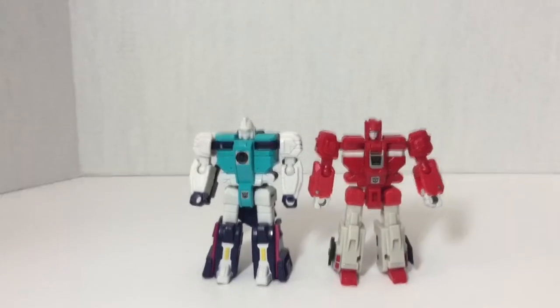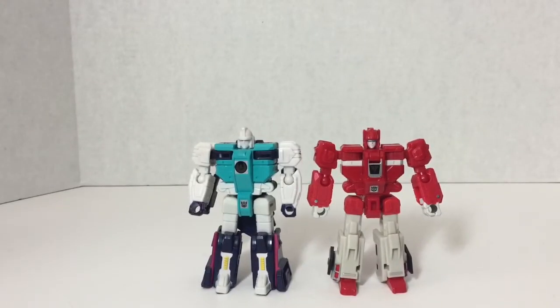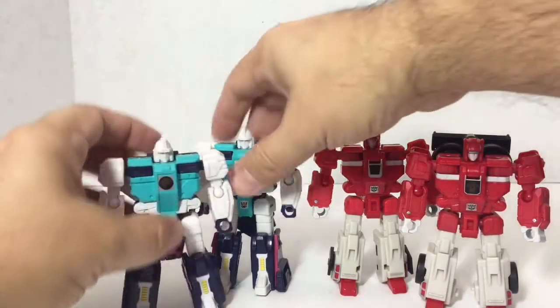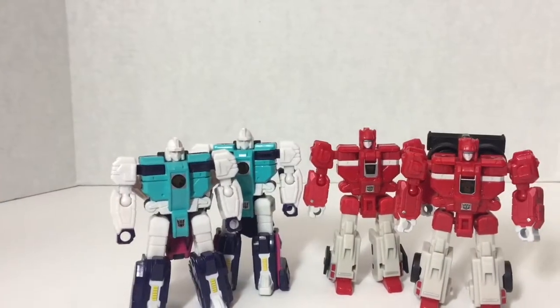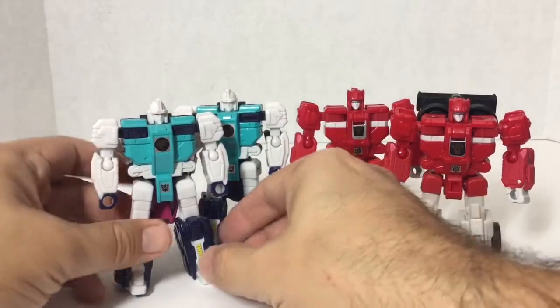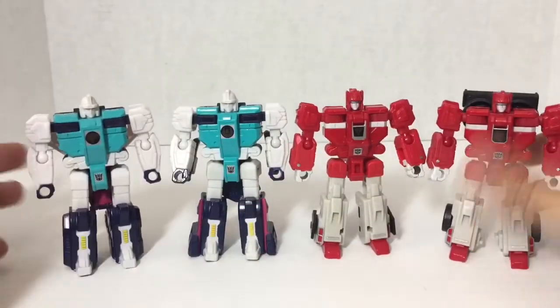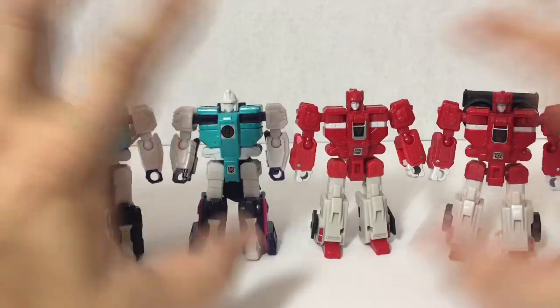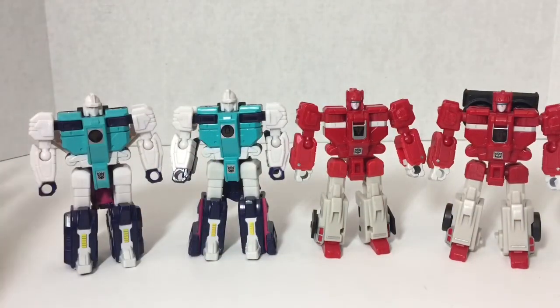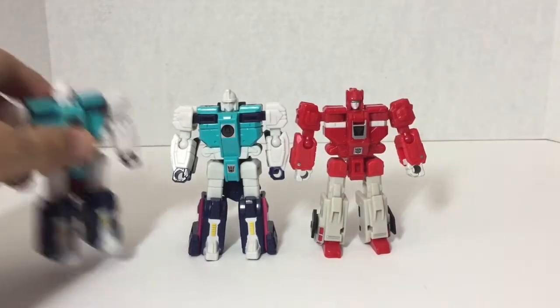So for comparison, you do have them both next to each other. I'm going to adjust the camera just a smidgen here. Here they are with their brother counterparts here. So you can see they're the same size because they're twins and all that stuff. And it's really nice to see these guys on the shelf. I have the brothers standing together on my Decepticon shelf and my Autobot shelf. So I think they look really good. I really wish I kept my G1 versions of these now, because it would really be nice to see them side by side.